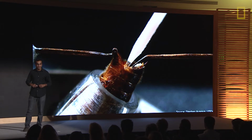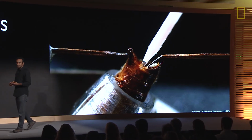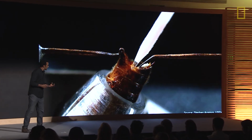Does anybody know what's going on here? This is an image from the USDA of a really critical tool in bee research. And I saw this, and I knew I needed to photograph it, but I didn't know how I was going to do it. In the end, this is my take on what's happening.